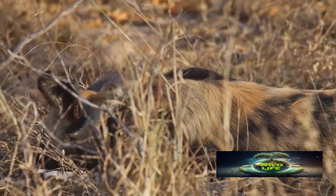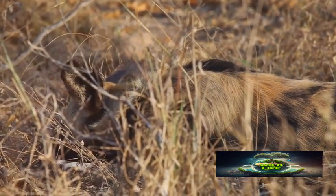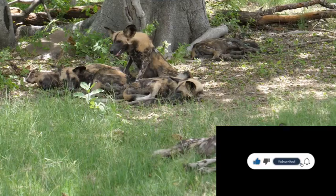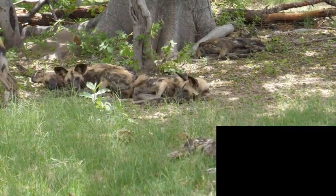As we strive to protect and conserve our planet's biodiversity, let's remember the African wild dog, a species as captivating as it is rare. We owe it to these painted wolves and to ourselves to ensure their survival, for they are a living testament to the beauty and complexity of life on Earth.